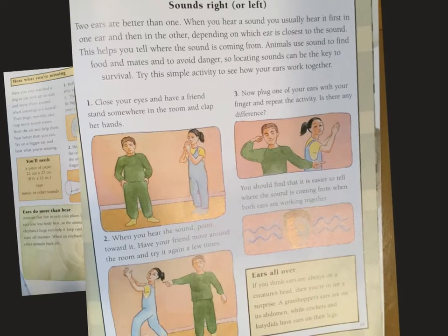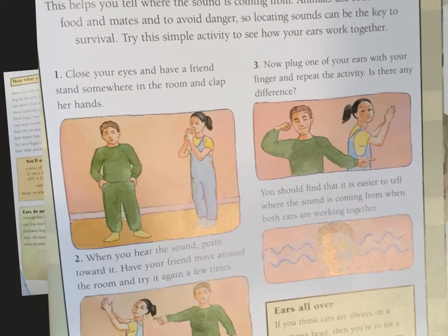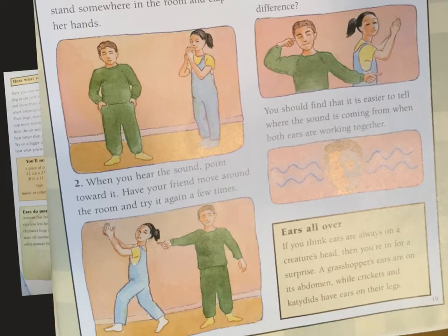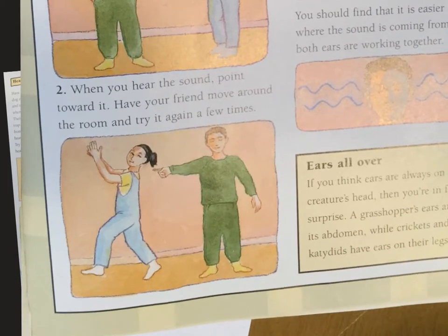Number one, close your eyes and have a friend, a parent, a sibling stand somewhere in the room and clap their hands. When you hear the sound, point toward it. Have your friend move around the room and try it again a few times.